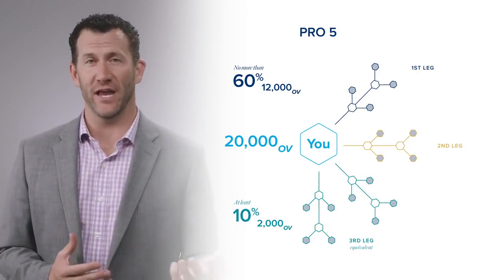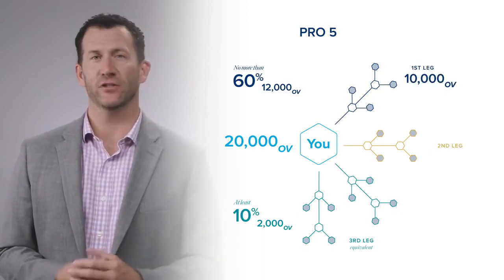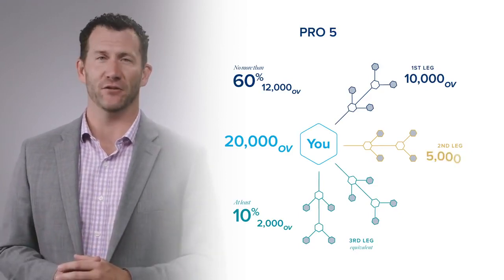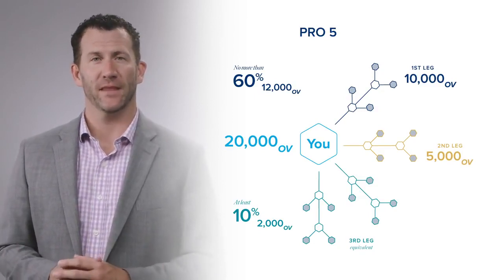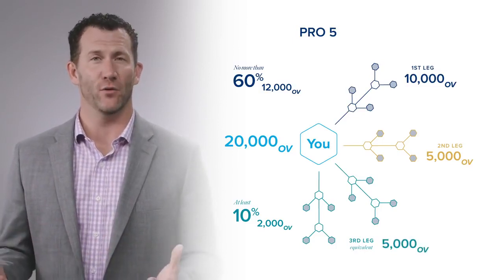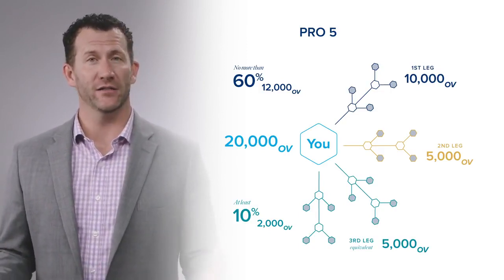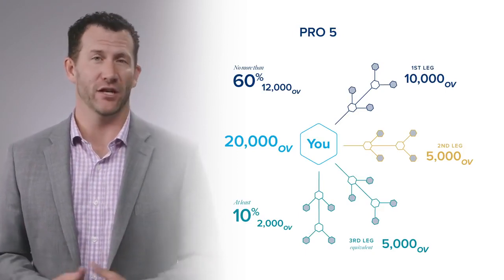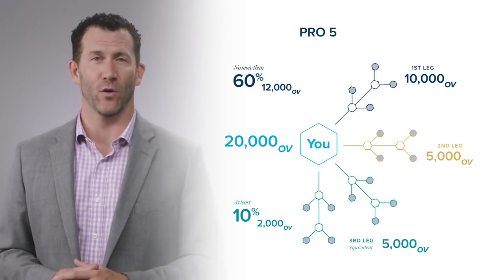So going back to our Pro 5 example, your largest leg, let's say you have 10,000 points in that leg. You still need 10,000 points of organizational volume. So in your second leg, let's say you have 5,000 points. Now you have 15,000 points of organizational volume and 2 legs. And let's say your third, fourth, fifth, sixth, etc., all of those legs total 5,000 points. That gives you a total of 20,000 points of organizational volume and 3 legs where no more than 60% of your volume came from your largest leg and at least 10% of your volume came from your third, fourth, fifth, sixth, etc. to form that small leg requirement.